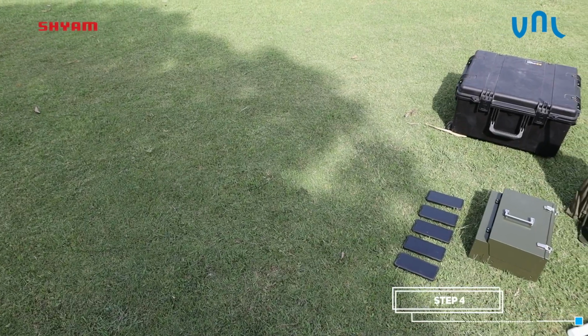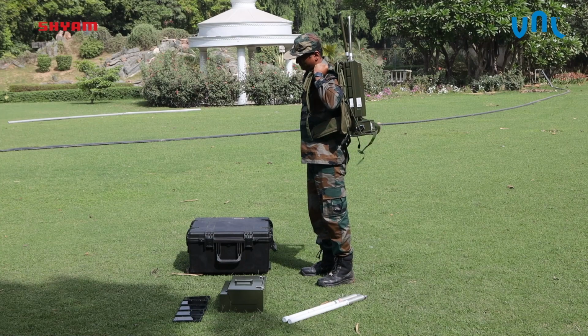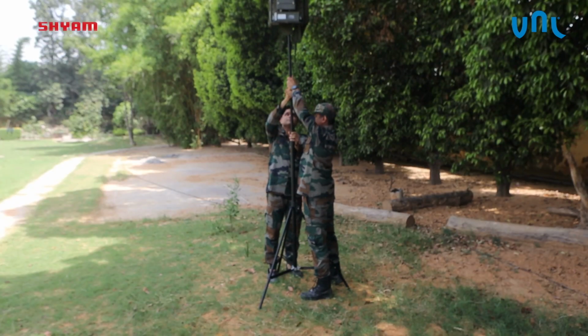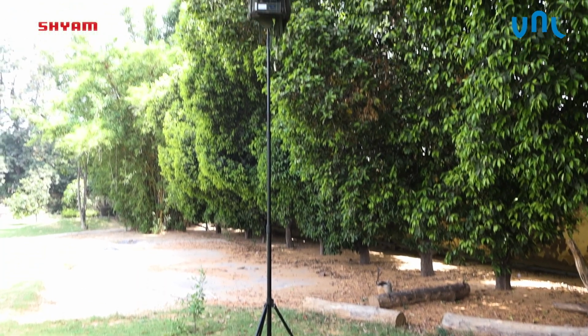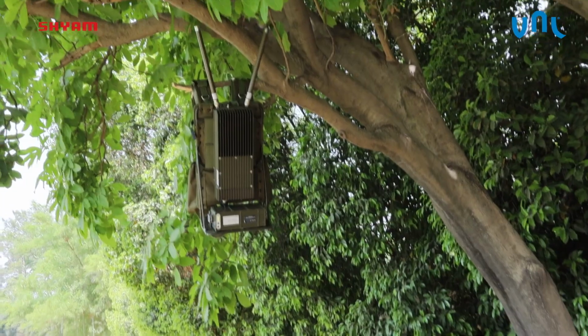Step 4. Wait for 2 minutes. Check the blue light blinking till stability. When light is stable, the system is on. Another best thing about this system is that it can be mounted on a tripod to extend coverage to wider areas. So lightweight and flexible to deploy anywhere.